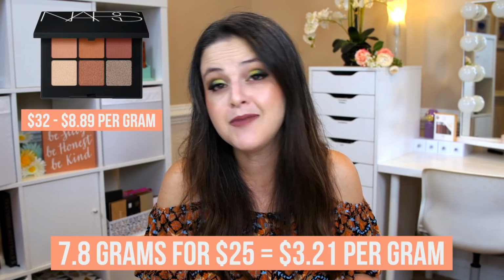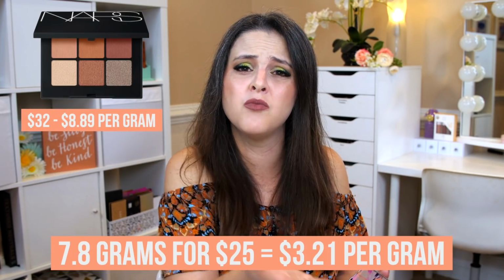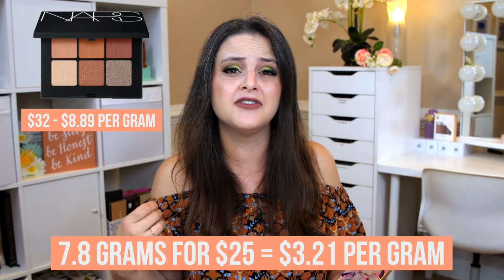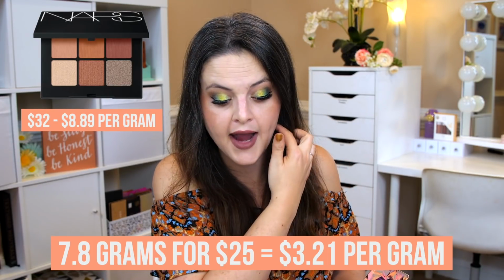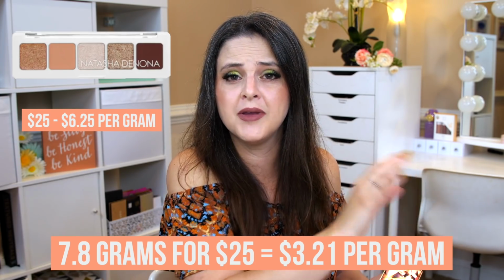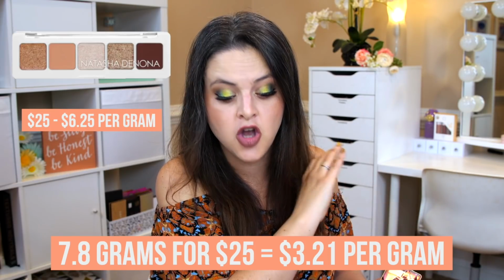The NARS Mini Palettes, which are significantly more, but I feel like NARS always pushes themselves more. I feel like they're trying to push themselves into the more luxury, kind of like an Hourglass formula. So it makes sense they would be a little bit more per gram. And then the Natasha Denona Mini Palettes also, they tend to push themselves up into the more luxury formulas. Those are $6.25 per gram.